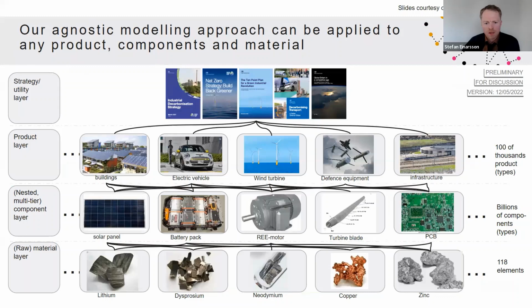between actors. And lastly, just to make the point that I've now given you an insight into our work on the rare earth element permanent magnets, but in principle, our methodology, our approach to data pooling, to do the systems dynamics modeling, can be applied to whatever product, component, and material out there. We've done this previously also for other groups like construction materials, plastics, and others, and we expect to be refining our approach going forwards in the context of other value chain flows. So on that note, I want to thank you for your time and attention, and that was it for me.